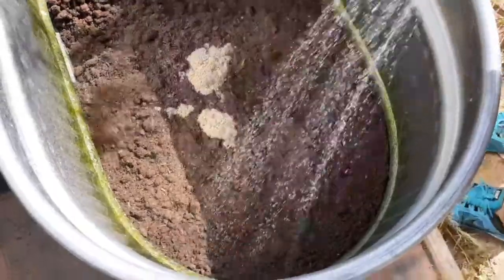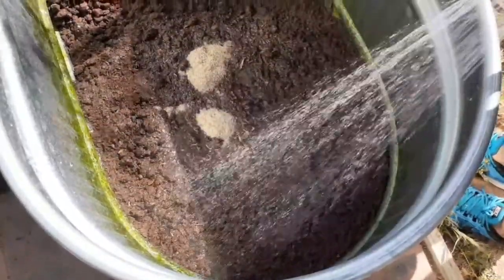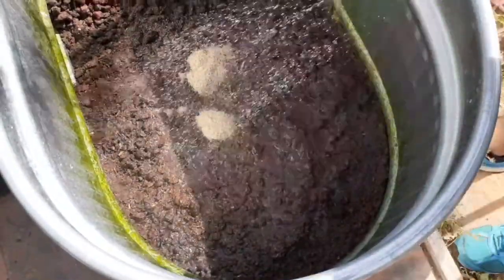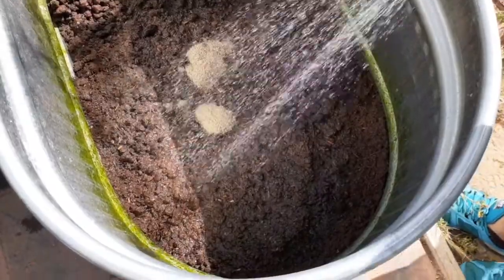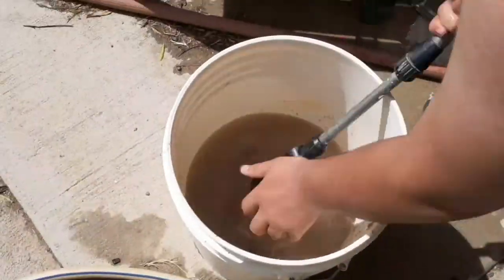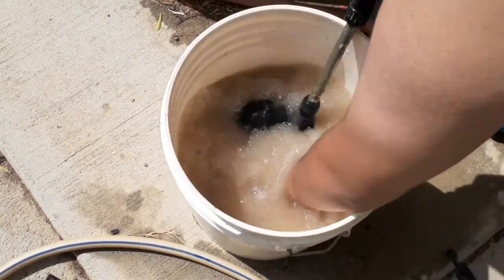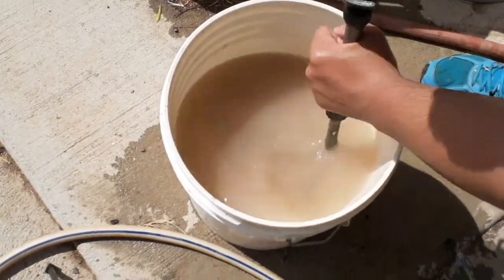After removing all the rocks and everything away from the tub and having a bare bottom, I dampened the soil so nothing will float to the top. Then after that, I cleaned out some pool filter sand to use in the turtle pond. Sorry about the frame going up and down, bouncing. It was very windy that day and I was moving a lot.